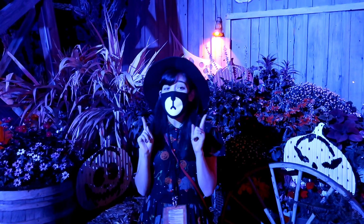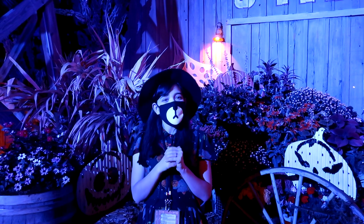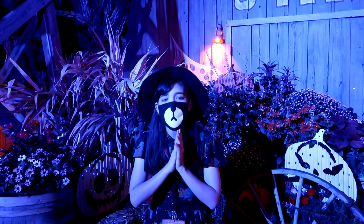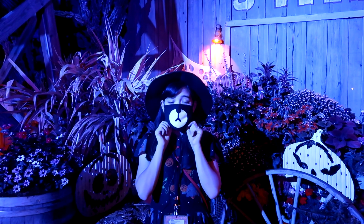I have to say, if I had to pick a savory favorite, it would probably be the Headless meatball sandwich. That was so tasty. So those are my favorite things at A Taste of Falloween.